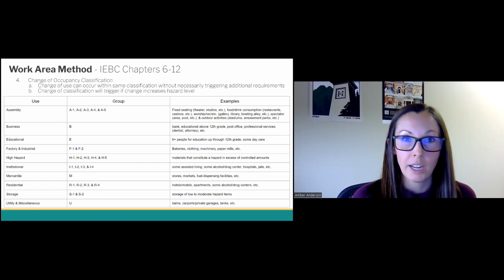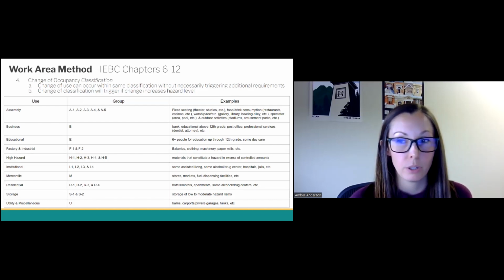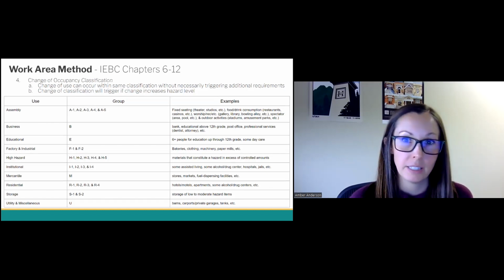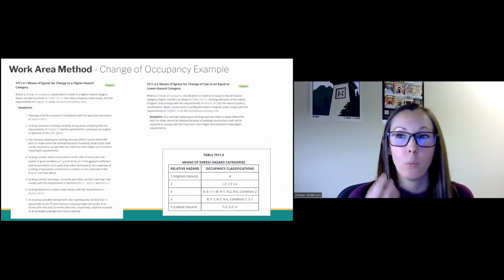Okay, so we mentioned change of use, change of occupancy. There's a lot of different terms that can be thrown around. We won't get super in depth into that, but in the work area method, if we have a change of occupancy to a higher hazard level, that's going to come with more code requirements. Looking more just at uses, this table shows different uses that a building can have, as well as the groups that those are put into. So a studio and a bowling alley would all be considered assembly, but they may be a different level within the grouping system.